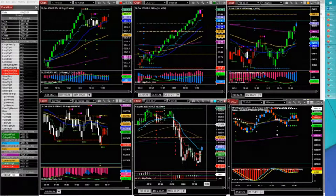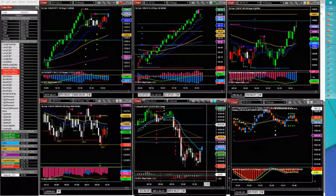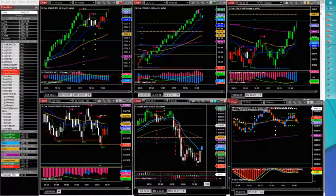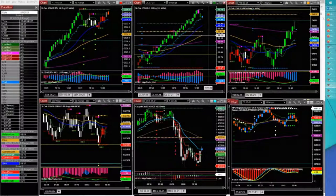And looks like we're getting a little bit of a pullback. 69.49. I'm getting a 30-cent rise of the session high. Challenging our stop on crude, but not getting there.